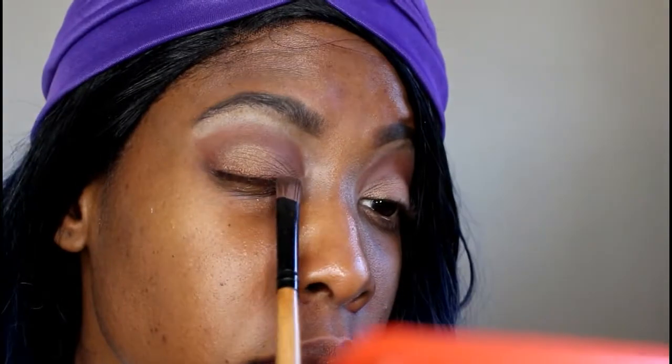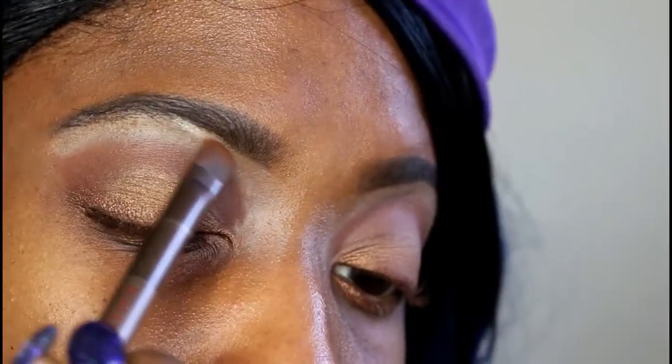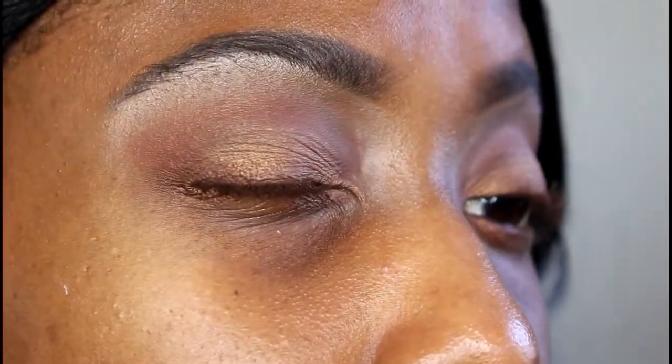And now I'm going to use Caramelized. It looks like this. Ooh. Now I'm going to use Nectar at the top. It looks like this. Now I'm just going to go back into my palette and use Summer Yum. So I just went ahead and winged my eye, as you can see here. And then I placed these lovely lashes. It's called Flutter Lashes.